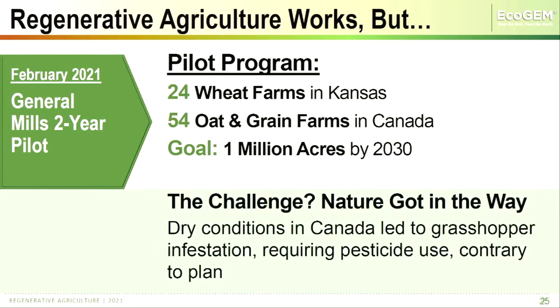This is all proven, and there are some results. So let's take a look at this. General Mills began implementing regenerative farming and agriculture about 2 years ago on a pilot basis. They worked with 24 wheat farms in Kansas, 54 oat and grain farms in Canada, and their goal by 2030 is to be in 1 million acres. Okay?